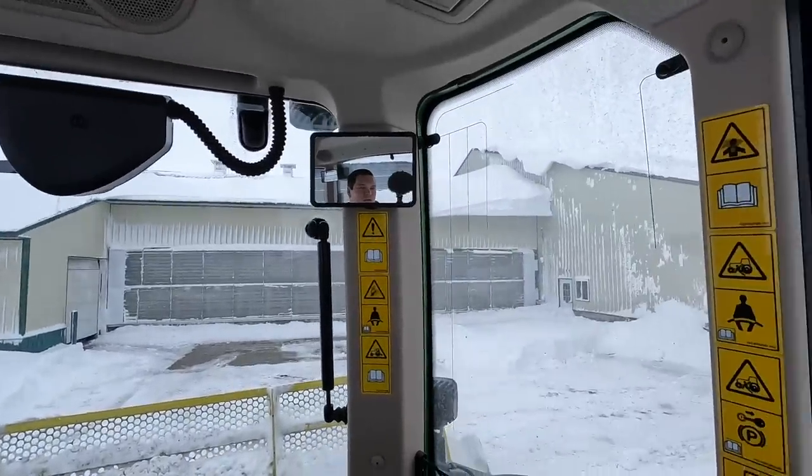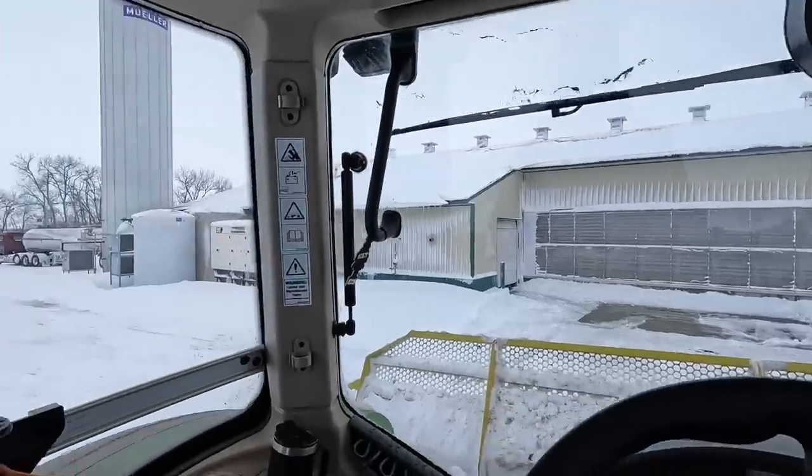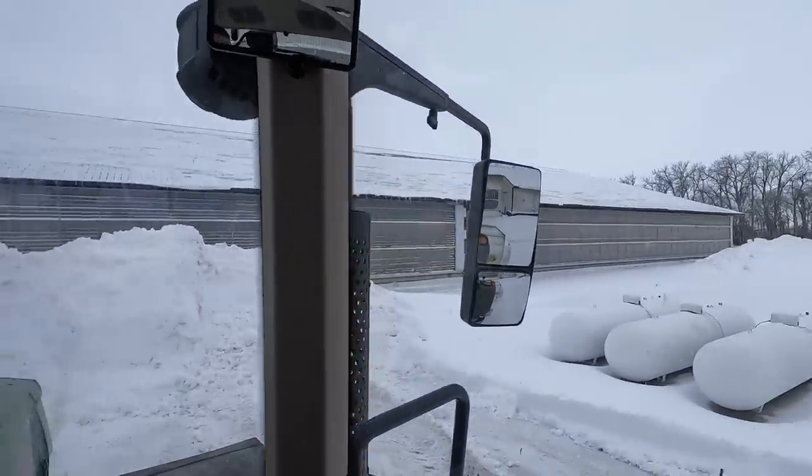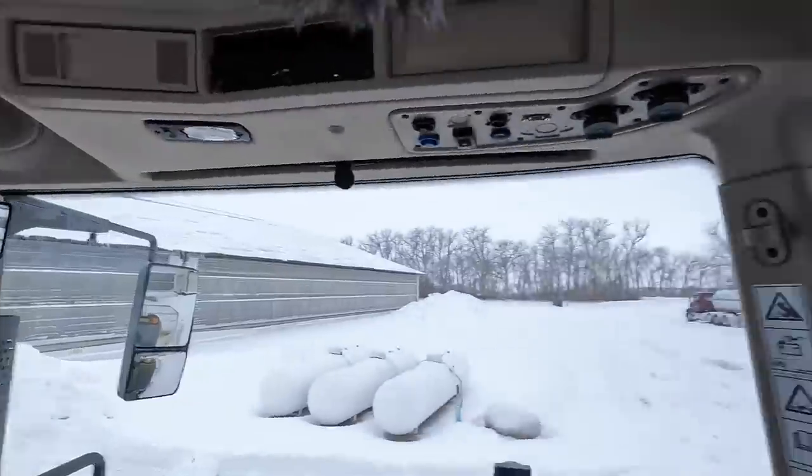Whenever we get snow, it piles on the roofs, and you're always thinking about the snow load, if the roof can handle the snow. Most of the snow sticks on the south sides, and when it warms up, it usually slides off, but there's a few spots that we typically keep an eye on. There's one here.